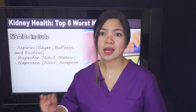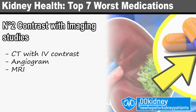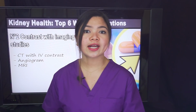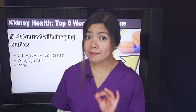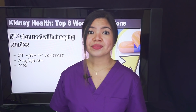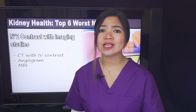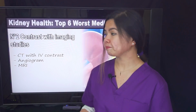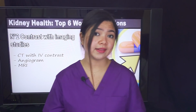Number 2 is not a drug, but it's so dangerous, I cannot avoid including it here. Number 2 on this list is contrast. I'm talking about CT scans with intravenous contrast, angiograms like a cardiac angiogram when they inject dyes into your vein in your hand or arm, and MRIs or magnetic resonance imaging. These tests are routinely used. They are being done every day on millions of people because they provide information that can be helpful for a correct diagnosis. In many cases, they use a contrast dye to enhance these tests and get the results needed.